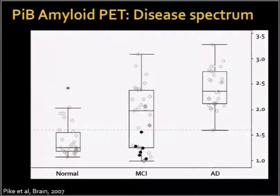And then this is showing you from the same paper the quantitative scores for those studies. And this is what's really important, is there are in fact overlaps between the normal and the MCI group, and between the MCI group and the AD group, and that's this spectrum of the amyloid deposition and what we can measure with our molecular imaging.